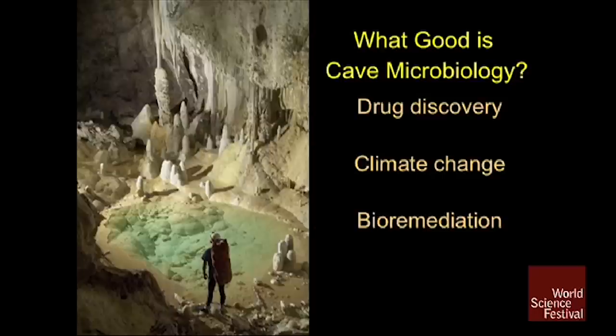We also work with issues related to climate change. You see these beautiful formations here. They're precipitated as calcium carbonate. And we know that microbes in caves can help precipitate calcium carbonate. The way they do it is they pull carbon dioxide out of the air. So they can actually take CO2 and turn it into rock and fix it in a geologic form, which can be stable for millions of years. There's a lot of potential for that.